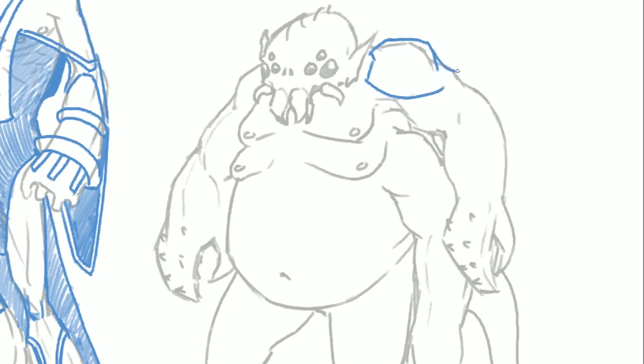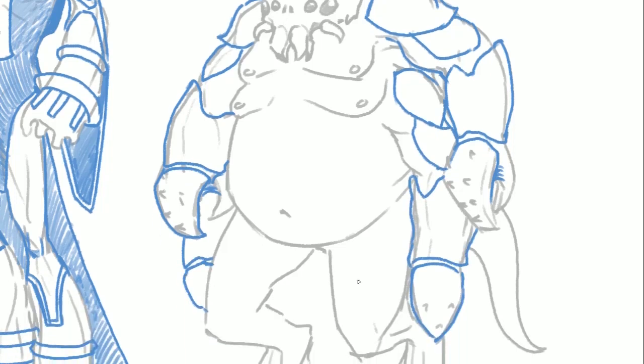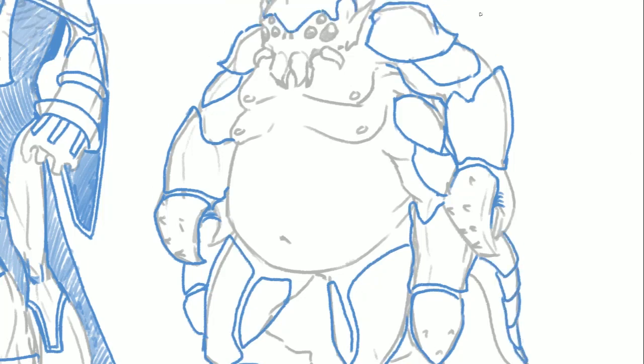So the first thing I'll do is outline where the shells would go, where the chunks of carapace will sit and how they will form around the limbs and the body. Something helpful when doing this is to keep two things in mind. One is how armor would sit on the body, and the other is how the anatomy sits on the body. And then you can use these things and intertwine them and use them to sort of work into each other.